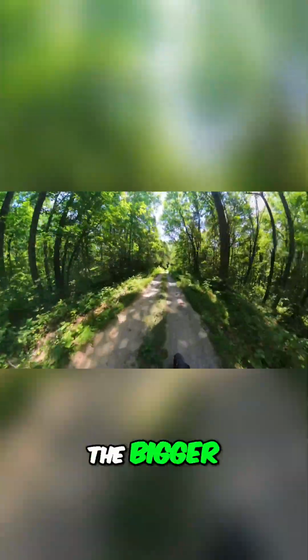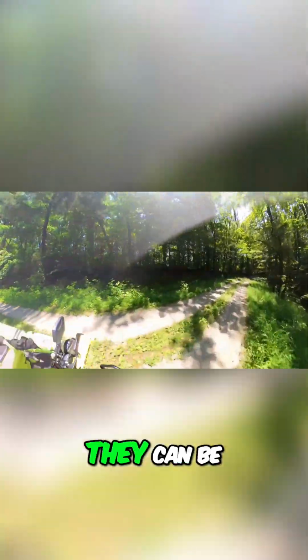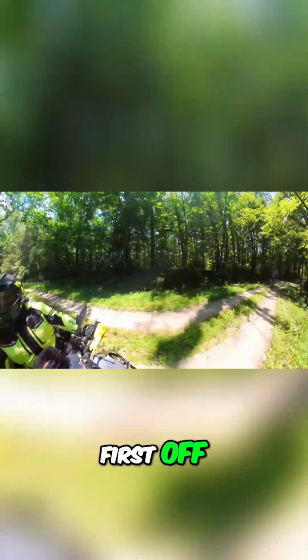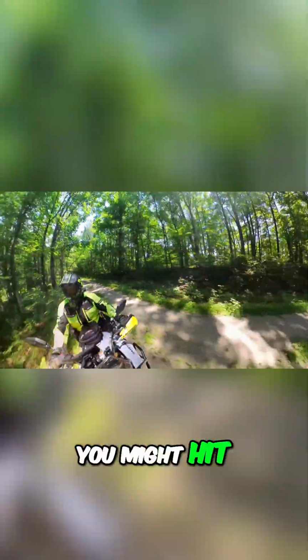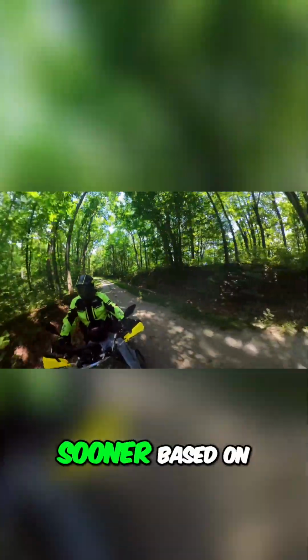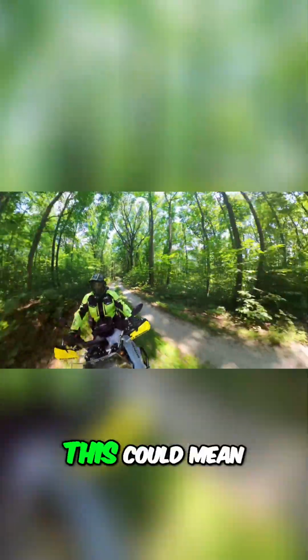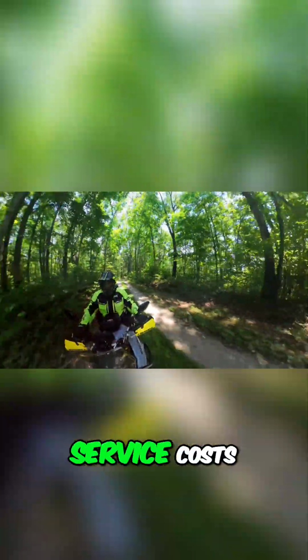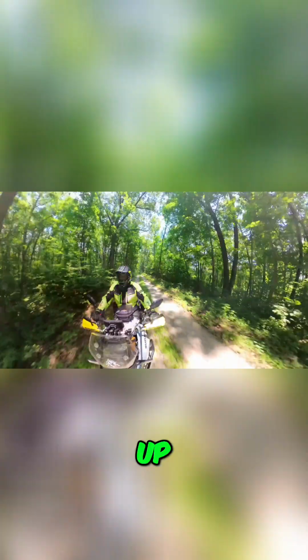Okay, let's connect this to the bigger picture then. What are the real-world consequences for you, the rider, if your odometer is piling on these extra miles? Well, they can be quite significant, actually. First off, think about maintenance. Your service intervals. Exactly. You might hit your scheduled maintenance points much sooner based on the odometer reading than based on actual usage. Right. This could mean unnecessary service costs, changing parts before they're truly worn out. That could add up. What else?